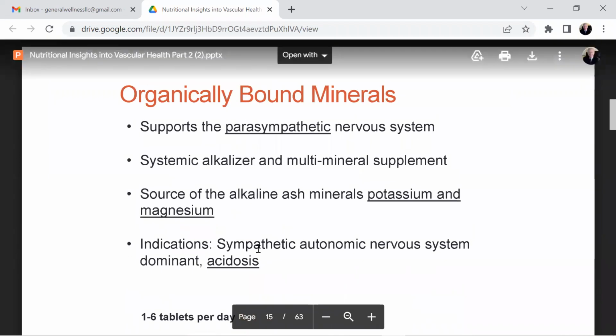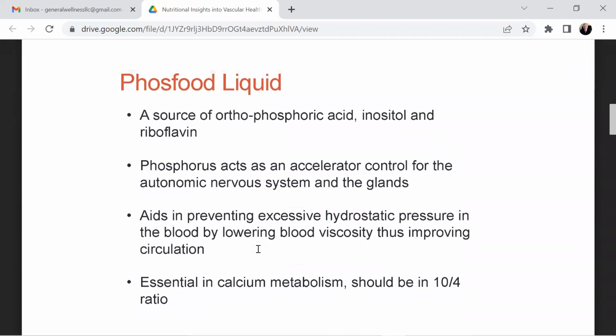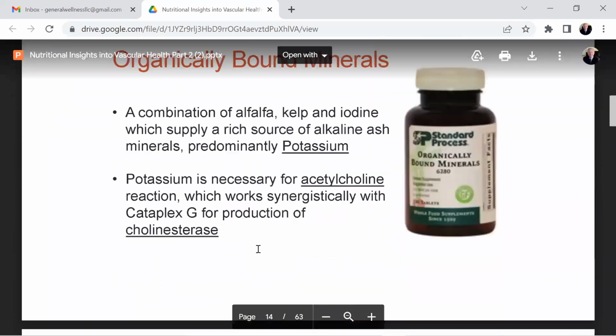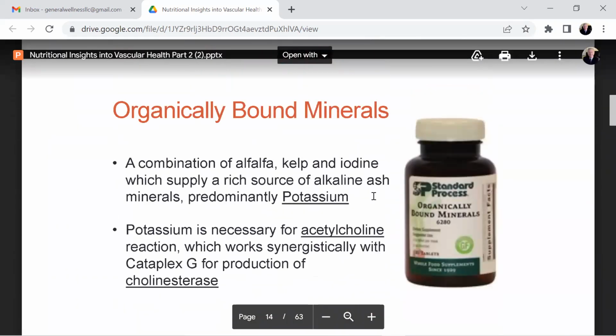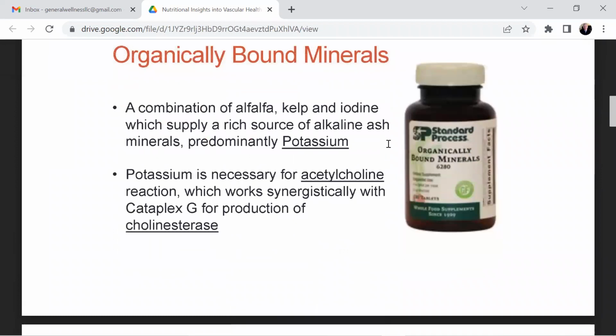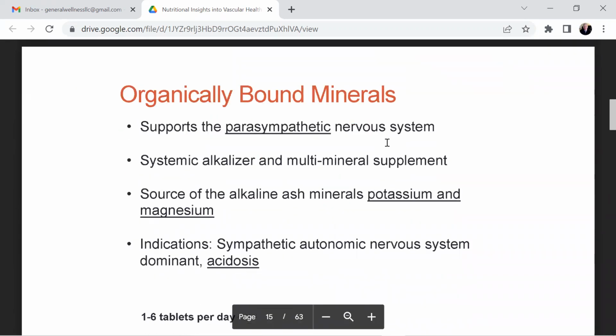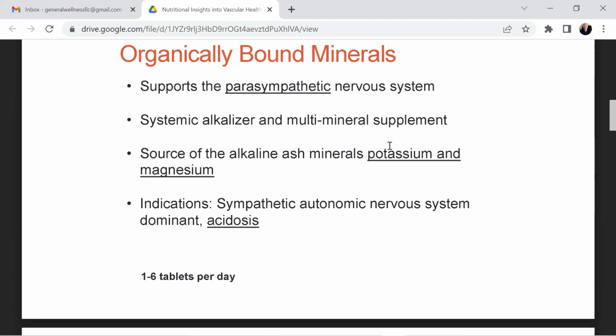And you can read about the other things. I'm not going to go into that. I would say this about organically bound minerals: it's not just potassium. It has iodine in it. It has magnesium in it. It has every mineral on this planet for the human body through sea lettuce. That's the only source on Earth that carries, in essence, all the minerals for the human body.